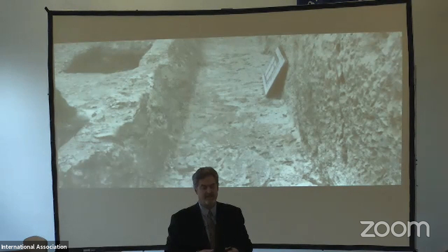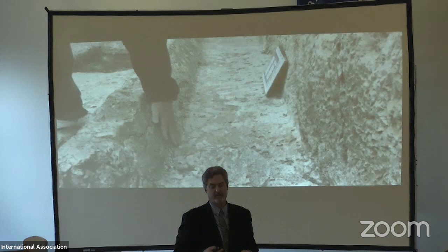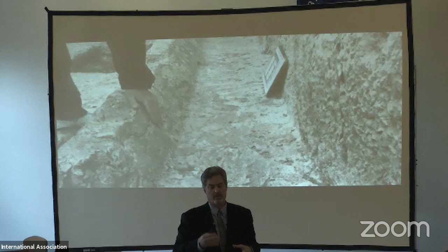And it has an angled left edge here to keep the stone in place so it doesn't bind while running in the track there. This was all cut out of solid limestone. And also the tomb itself was all carved out.